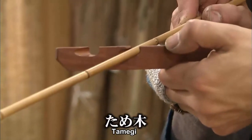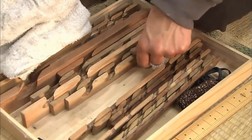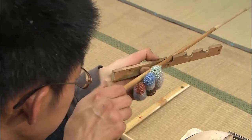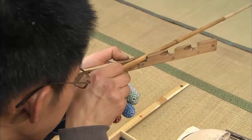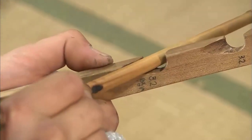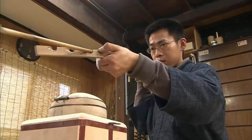This tool is called tamegi, and it is made by the craftsman himself. It is compatible with any kind of bamboo. By changing the angle and thickness of each hole, the kindling process requires delicate senses. He fits it into his hand, and the tamegi, which houses his soul, begins to interact with the bamboo.